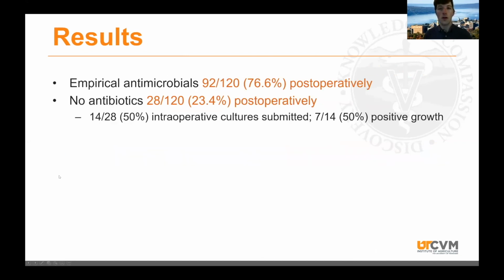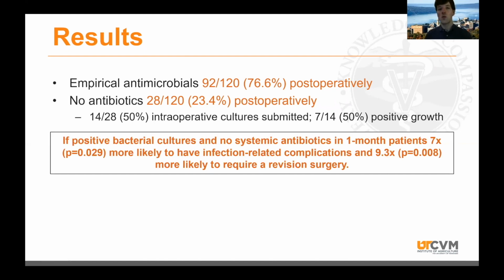Following the TICA LBO, empirical antimicrobials were administered in 92 patients, with 28 of them not being given empirical antimicrobials following surgery. For the patients that were not started on antimicrobials, only half of those actually had cultures collected at the time of surgery. While those patients that weren't started on antibiotics after surgery weren't necessarily more likely to get infection-related signs postoperatively, if cultures were performed at the time of surgery and those cultures were positive, those patients who were not started on antibiotics within that short-term time frame, between 48 hours to 1 month, were more likely to have infection-related complications and require a revision procedure.